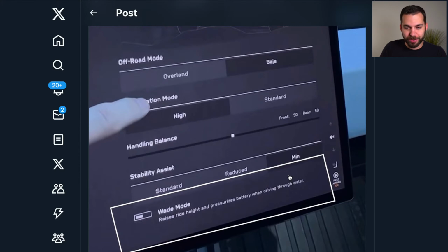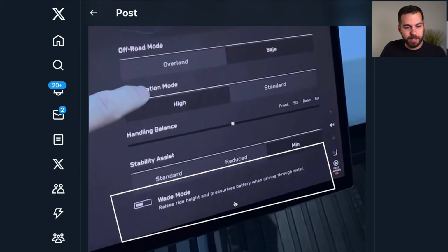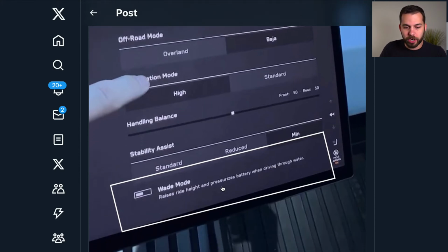I don't think we've heard more about that, so that doesn't seem to be the case, but they do seem to be doing a little bit here in that direction. Wade mode apparently raises the ride height and pressurizes the battery when driving through water. I don't have a great understanding of how that process works, but from what I've read, different electronics have different ratings for waterproofness, and I think that helps improve that rating. So again, I don't know technically how that is done, but that would be the purpose of that pressurization.